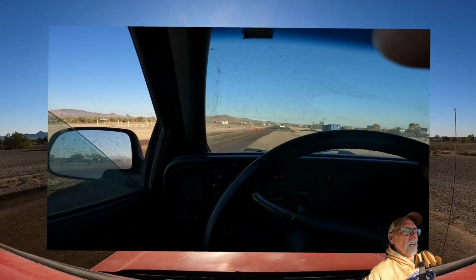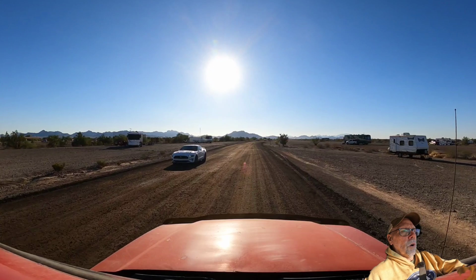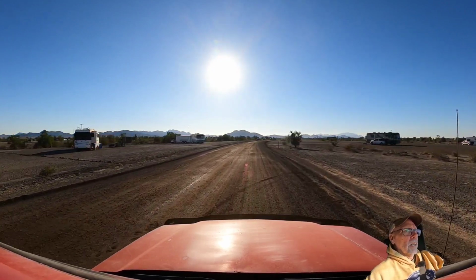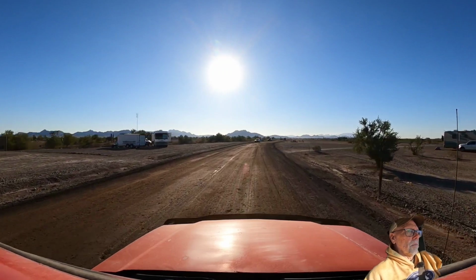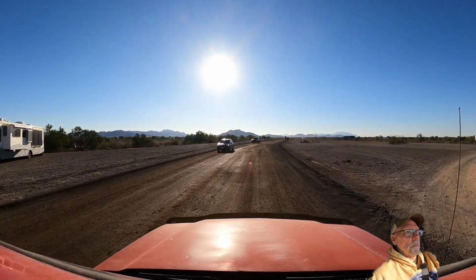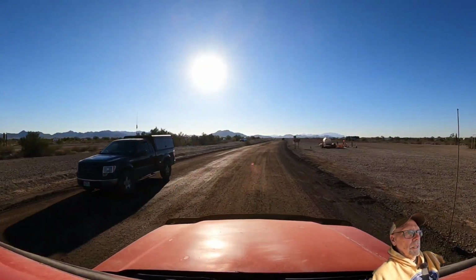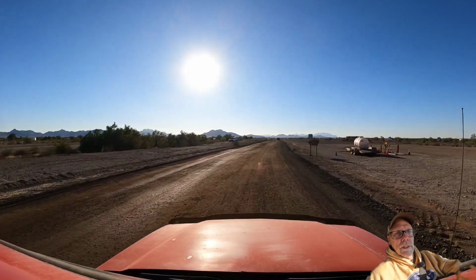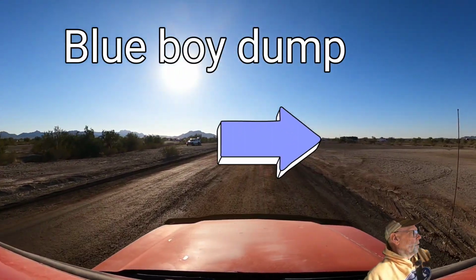But they've been on it every day, watering it and packing it, watering it and packing it. So I'm thinking they're getting ready for some type of hard surface on it, whether it be chip sealing, where they put the tar down and dump the gravel over it, and then tar it and dump the gravel over it, that kind of thing, build it up. Or if they're going to do regular asphalt.